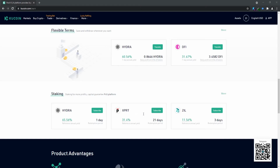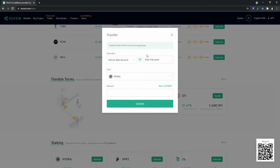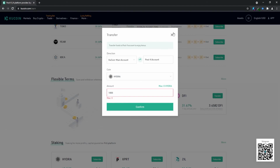Flexible terms will allow you to save and withdraw whenever, and you will need to transfer funds from the main account to PoolX in order to use this. If you click on transfer right here for Hydra, which has a 60% annual yield, and this is 7 days, it will ask you to transfer from the KuCoin main account to the PoolX account, which is an account that will allow you to just participate here. Then you choose the coin, which is already chosen for you, but you can also select other coins right here if you want to transfer them to the PoolX account, and then you enter the amount, and then you click on confirm, and you can go the extra step. As you can see, I don't have the funds to go on.